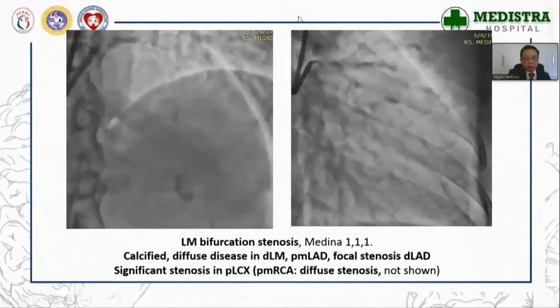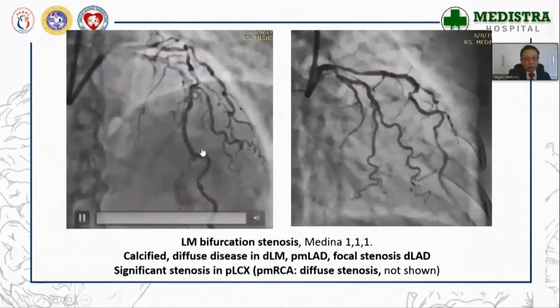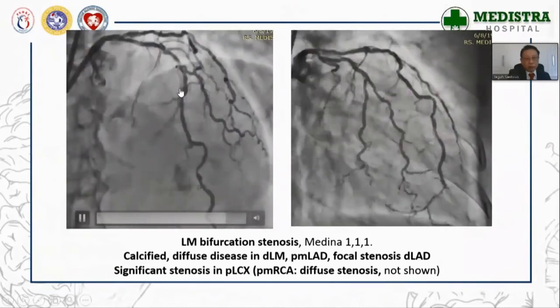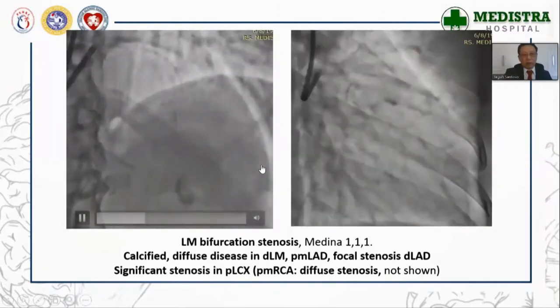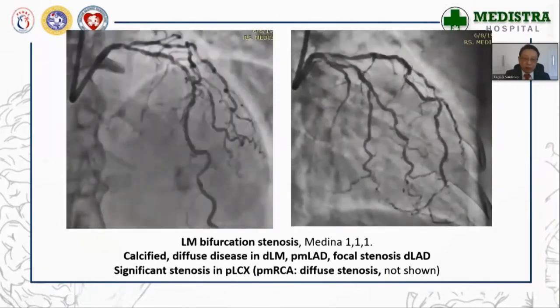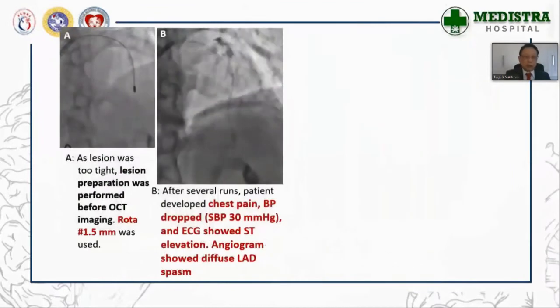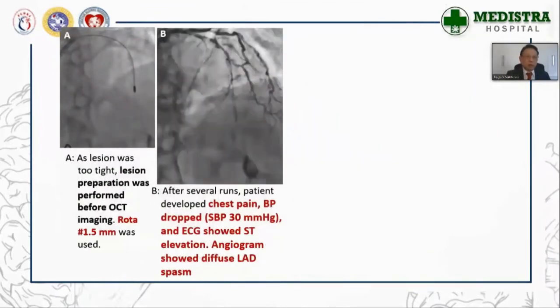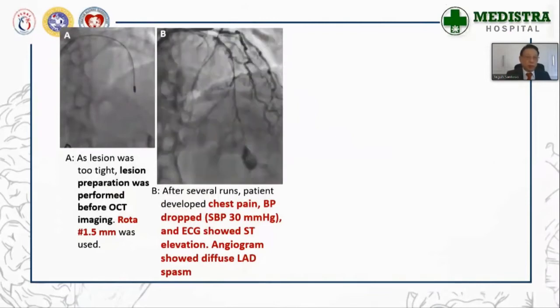Here, distal left main bifurcation stenosis, Medina 111, heavily calcified diffuse disease in the distal left main and also proximal LAD, and significant stenosis in the proximal LCX. And RCA also has disease, but we didn't show it. As the lesion was too tight, lesion preparation was performed before OCT imaging.